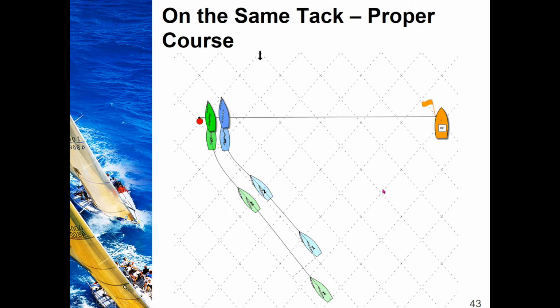So let me read this scenario for you. We've got a couple of things going on here. The warning flag is dropped at position 2.5. So right around here, the warning flag is dropped. So that means the race has started, right?